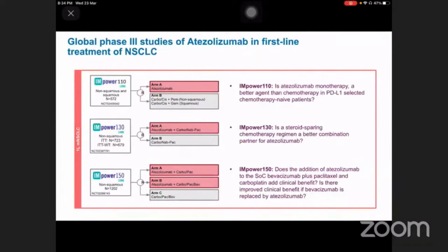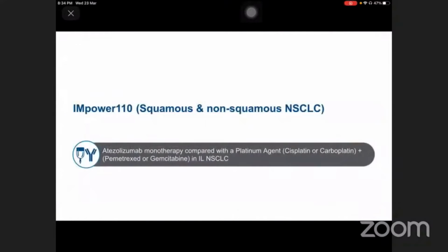Now, of the three trials, 110 is mainly atezolizumab monotherapy versus chemotherapy. IMpower 130 is atezo with chemo versus chemo. And IMpower 150 is whether addition of atezo to the standard of care, Bev with chemo, is beneficial or not. I'll come to them individually. Now, IMpower 110 compares atezolizumab monotherapy to chemotherapy in non-small cell lung cancer, both squamous as well as non-squamous.